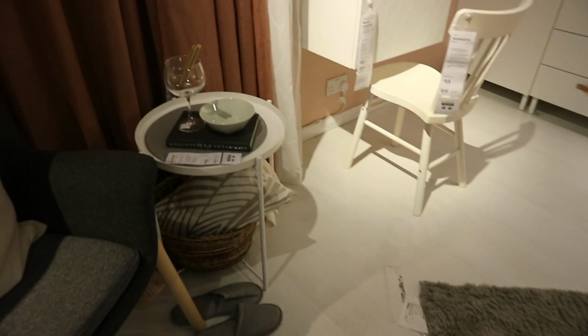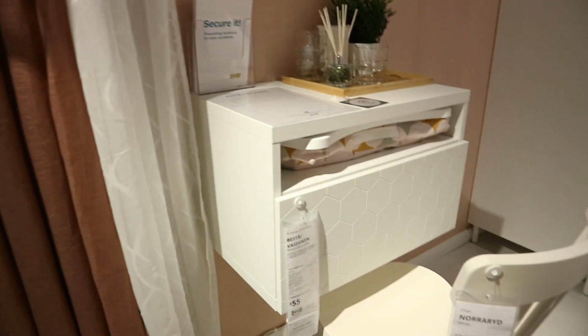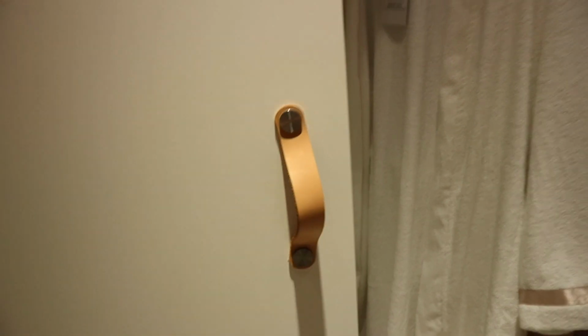Here we are, we've arrived in IKEA. The first thing that I noticed and really liked in all of their displays are all of the cute baskets with throws in them. I just find them so nice and cozy. I really like this unit as well. I think it looks really lovely, very minimalist, and I really liked the handles on this wardrobe. How cool are these?